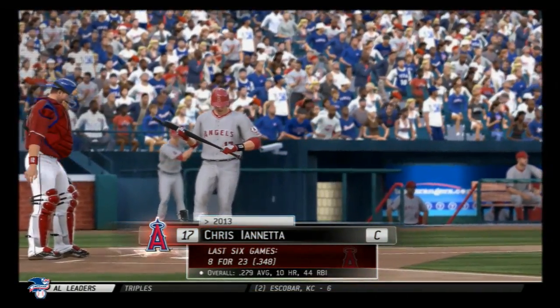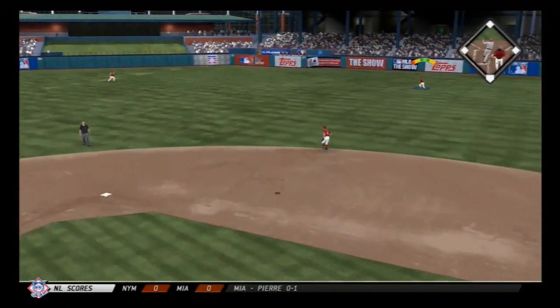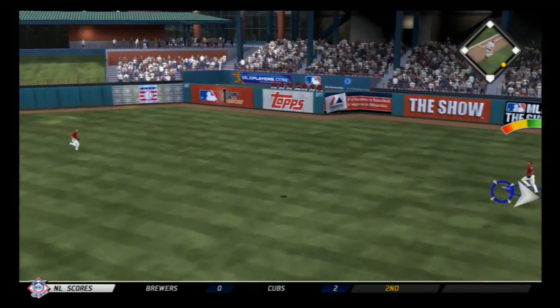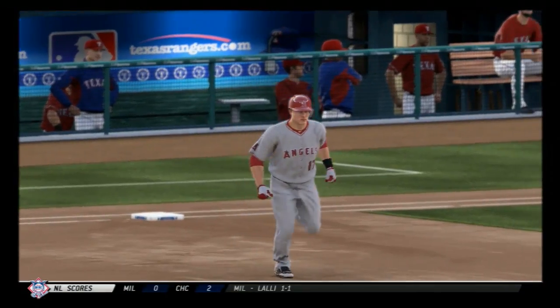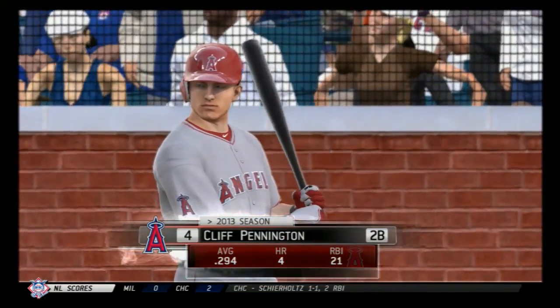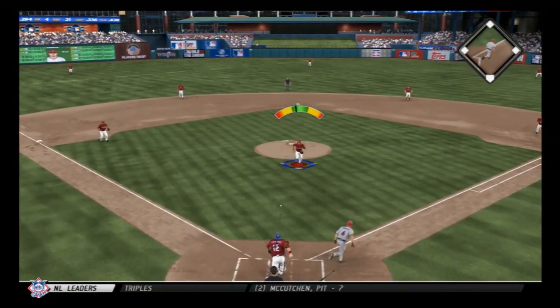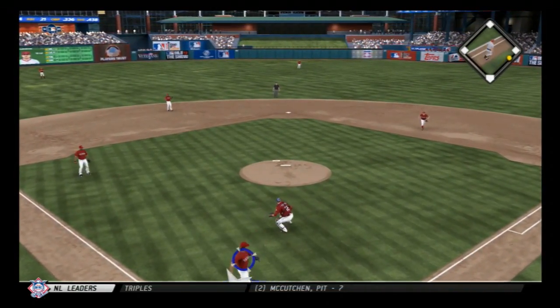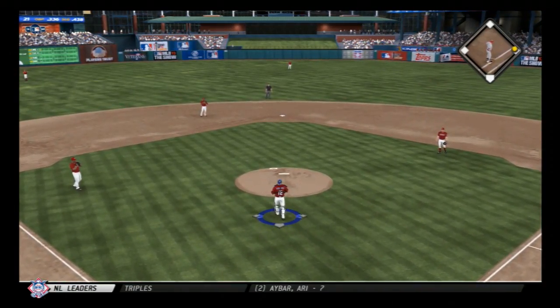Chris Iannetta will stand in. And he's able to take the curveball the other way here. High and deep to right center. And that is into the bullpen in right center. A home run. Just overmatched him there. Here's a swing and a little tapper in front of the mound. And they'll have no play as he reaches first base safely.